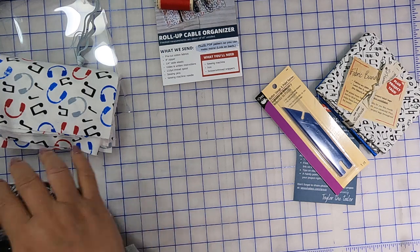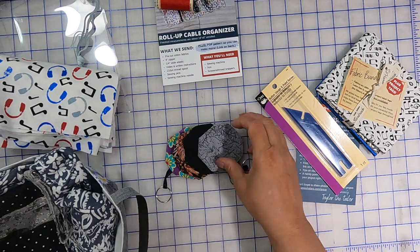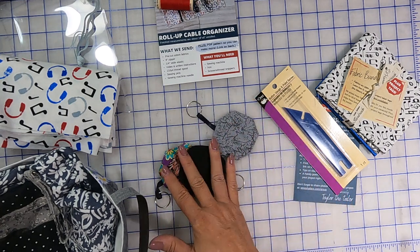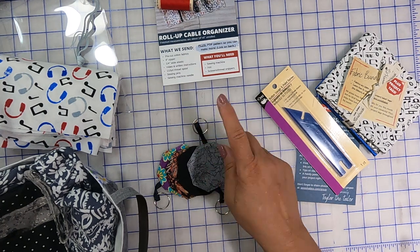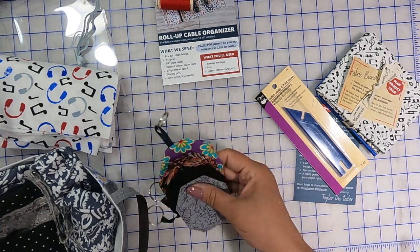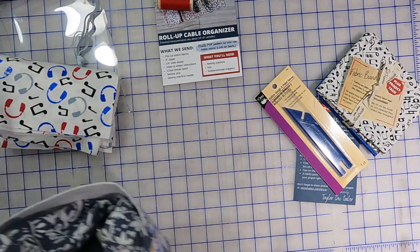And then you do have options to get things that are from past boxes. And I had bought a set of six of these keychains. I only have four left. I've given some away. But they're pre-cut with interfacing, your hardware, everything you need, including instructions. And those are the types of things that you get in your box.